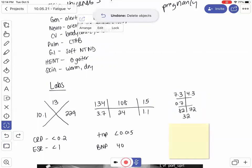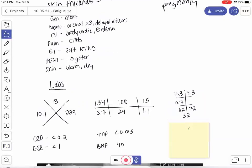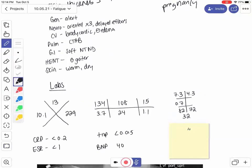oops, deleted all of it. Let me see if I can move this. It's been a little finicky. Nope, not doing it. So I'll just write it out for you guys.